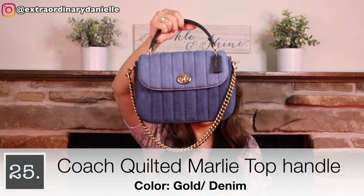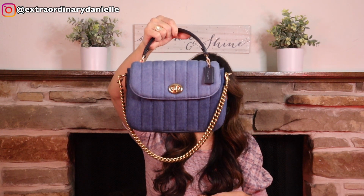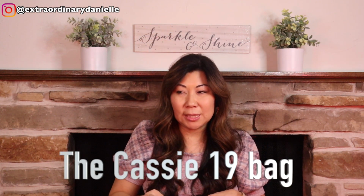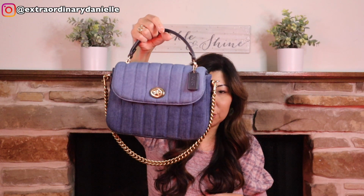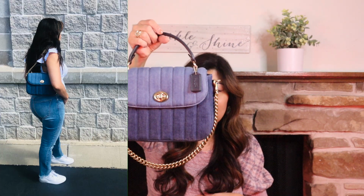Now, the chain that I have on this bag did not come with the bag. This chain that is on there is from the Cassie bag that I purchased. It was the mini Cassie, or the smaller version of the Cassie, which I had purchased and sold, but I kept this little chain, and I love wearing it on this bag. I think it really looks nice. It transforms this bag to a shoulder bag if I do want to wear it that way as well.